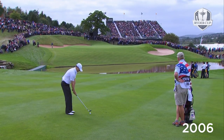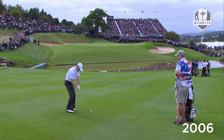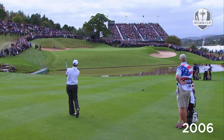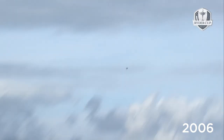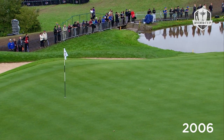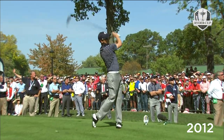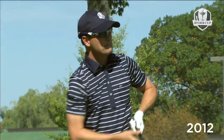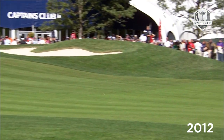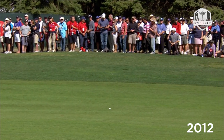Zach Johnson at the par five. 113 yards, severe downhill line in the fairway. Be right, baby. He likes it. Let's go, USA! That's a nice leave right there. And on the tee, representing the United States of America, Jason Dufner.